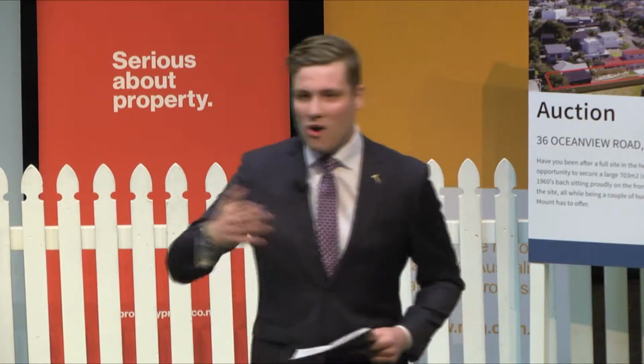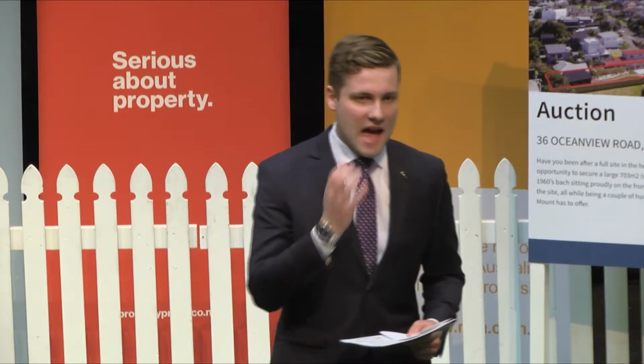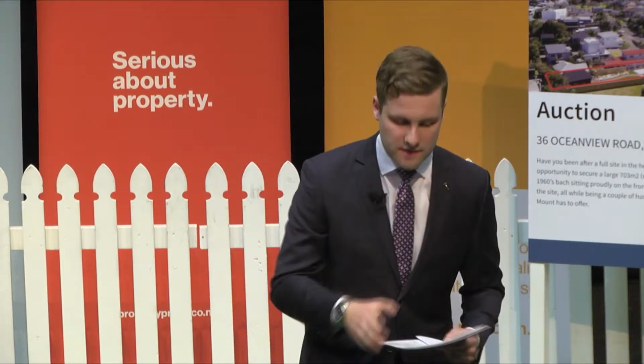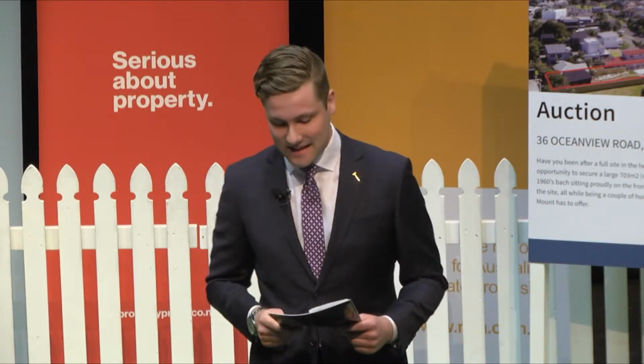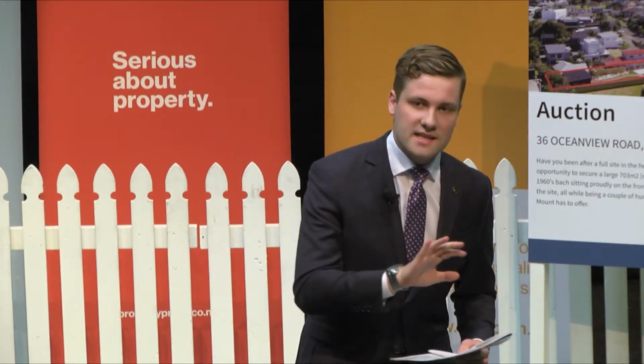Ladies and gentlemen, with an ocean beach on one side and a harbour beach on the other, life could not get much better. Well, it can, ladies and gentlemen, and it does. As the new owner today, you purchase not one property, but two, and the choices are endless. You could live in the trendy new beach house at the rear whilst collecting your rent and managing your own Airbnb in the 1960s bach at the front.